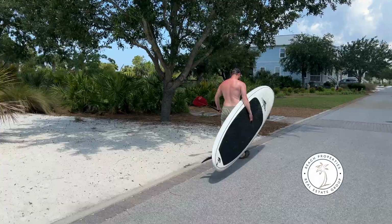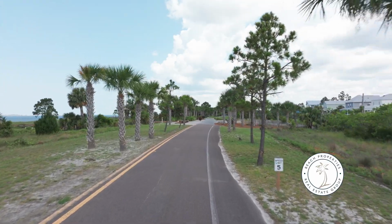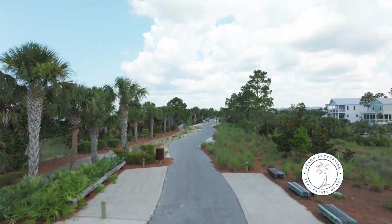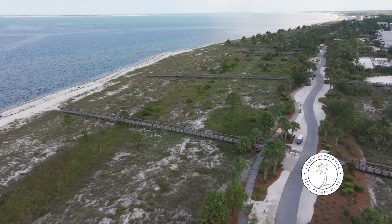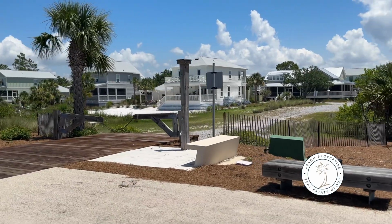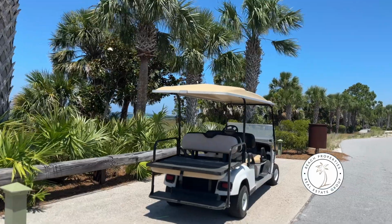I said wait to the end, and guess what's at the end? A 3-mile trail that travels the entire bayfront with these beautiful sand fences and shelled walkways and boardwalks and places to rinse your feet off and take a shower and go to the beach. You can golf cart the whole thing.